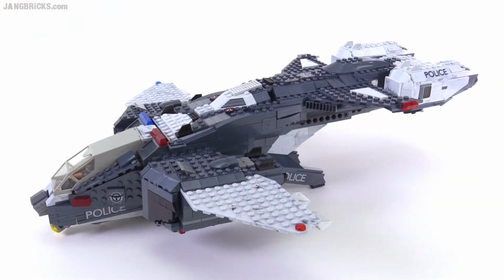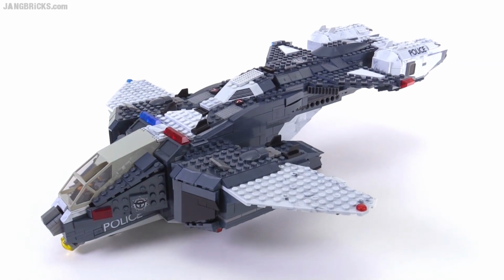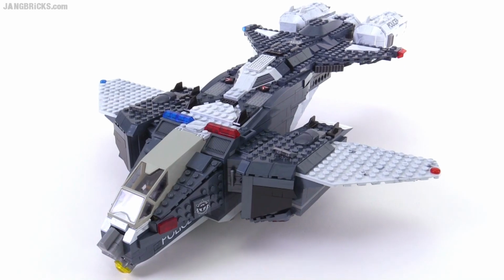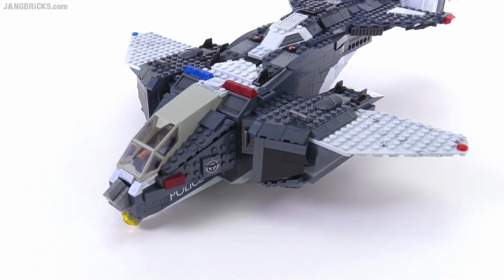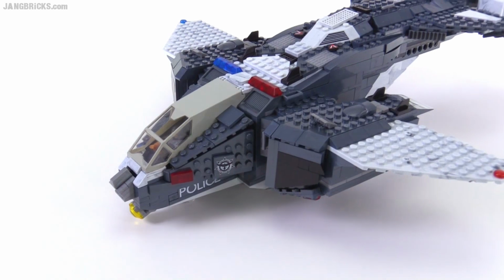Biggest Pelican ever, almost 20 inches long, nose to tail. I'll show you a comparison of all 3 versions of figure scaled Pelicans Mega Bloks has done. It's also an evolutionary design. It has a lot of elements that are shared with or borrowed from the original Pelican from 2010.